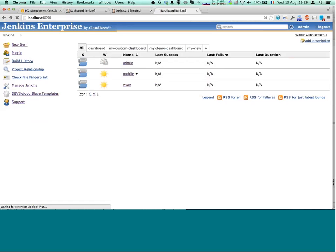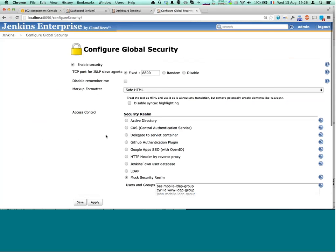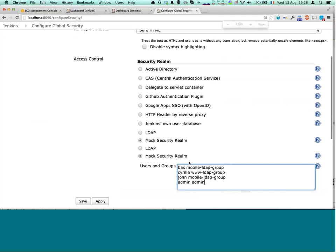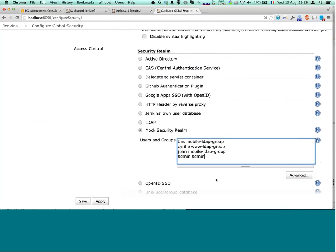Let's go now to how I group people. For this demo, I will not use LDAP authentication. I will use the mock security realm, which is very convenient for education and training. I will say that I have four users: Bas, Cyril, John, and admin. And each of them is associated with an LDAP group. So there is a mobile LDAP group, a web LDAP group, and an admin LDAP group.